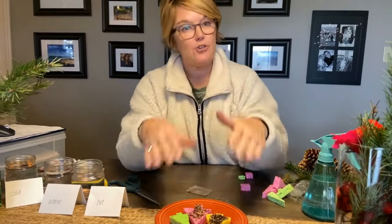So boys and girls, enjoy this activity. Have a lot of fun with it. Can't wait to see you giving your trees a haircut.